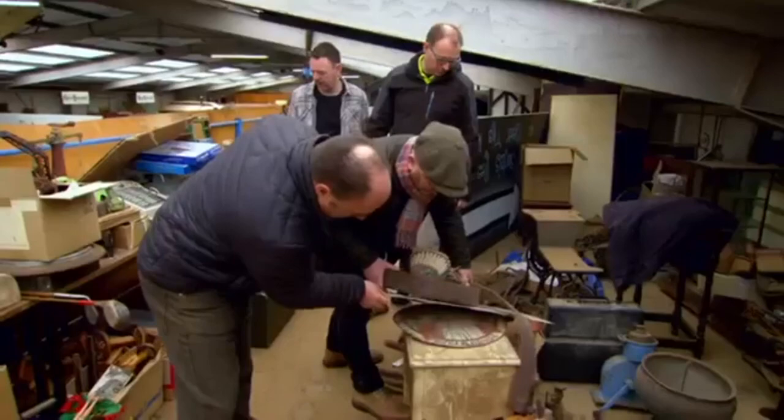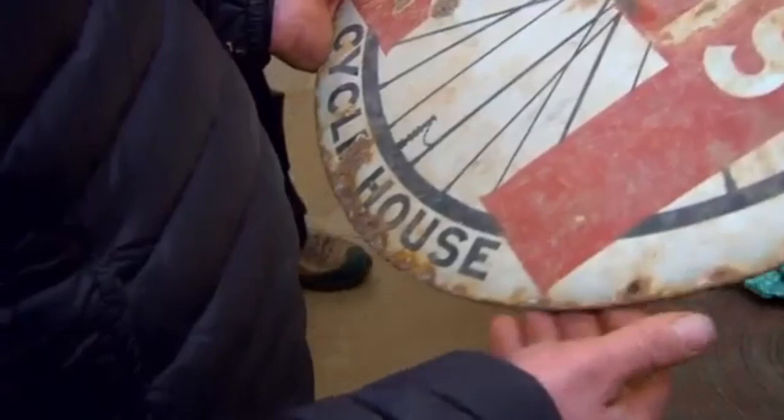What's that one say? Hovis Cycle House. Never heard of that before. I've never seen a sign exactly the same. I've never seen Hovis Cycles. Early cycling stuff. Hugely popular. Massively collectible. Anything with cycles on sells well.